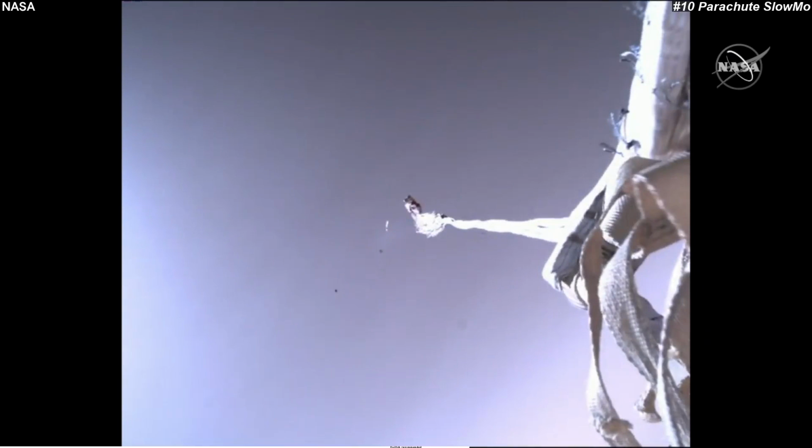So we keep going out here. You can see the pack reach what we call line stretch. So that's as far as it's going to go. It's where the parachute's going to start inflating. That's about 150 feet behind the spacecraft, and it got there in just under 1 second. So this pack is really moving. As the parachute starts to come out, you can see the pack is rotated about 90 degrees. That's pretty common. We've seen that in some of our testing here on Earth at high altitude as well. So let's keep going and take a look at the inflation.